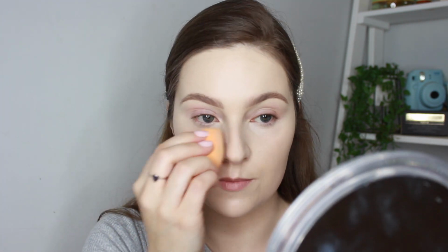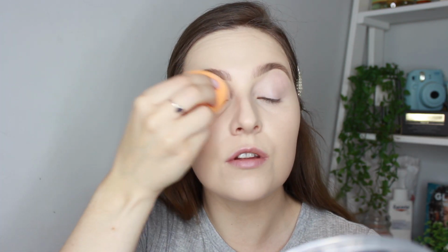I honestly love this concealer. I have about 5 of these in my drawer. I'm so scared that they somehow discontinue it or something. Then I'm going to take whatever is left on my beauty sponge all over the rest of the eyelid.